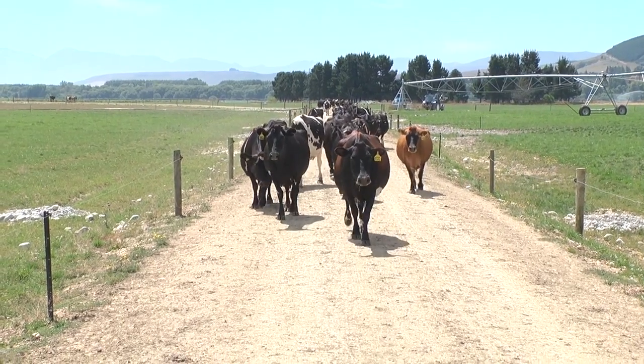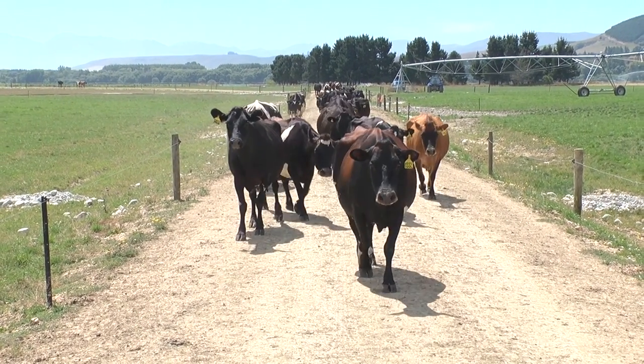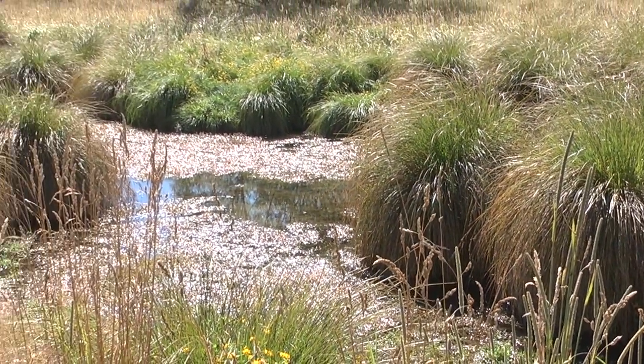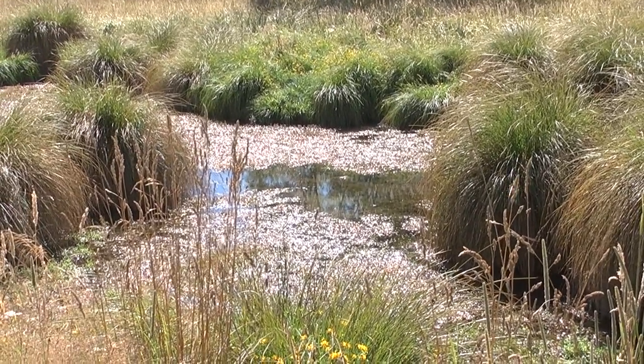And with the tracks, they're not getting watered, therefore the repairs and maintenance on them is a lot less. We live on the banks of the Opihi River, and we're very mindful not to overwater. But as soon as we overwater, we're putting nutrients into the river.